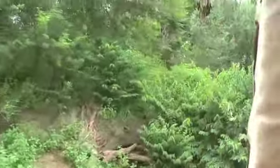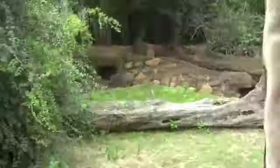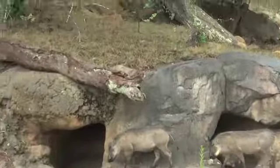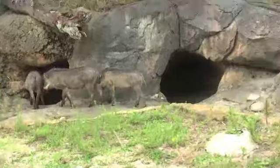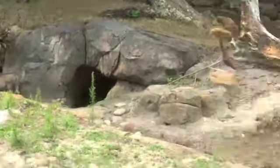Oh, here are some warthog burrows. And here are some babies. Warthogs. They go in those burrows backwards to leave their tusks exposed to ward off predators. And they have a top speed of about 35 miles an hour.